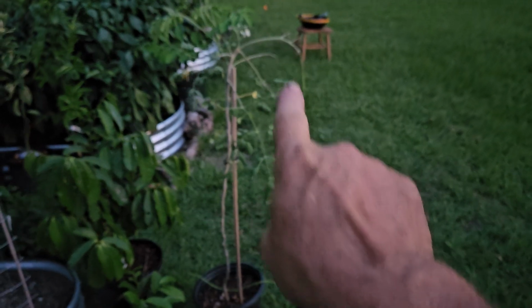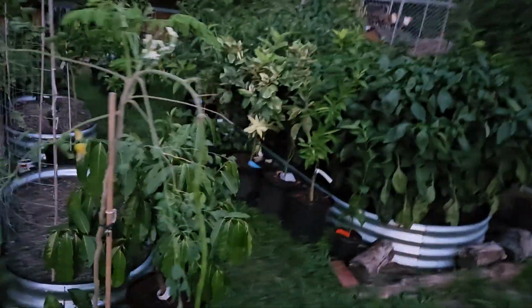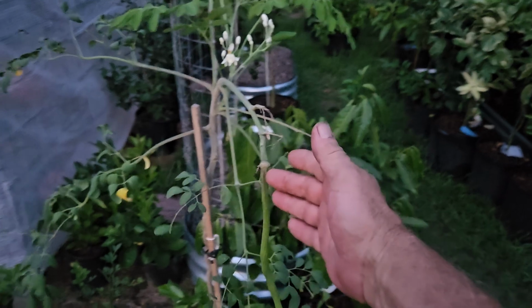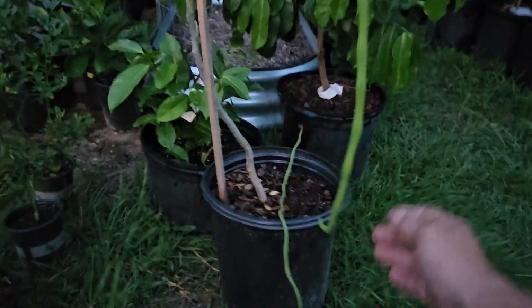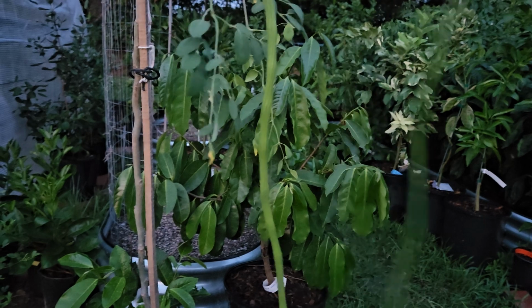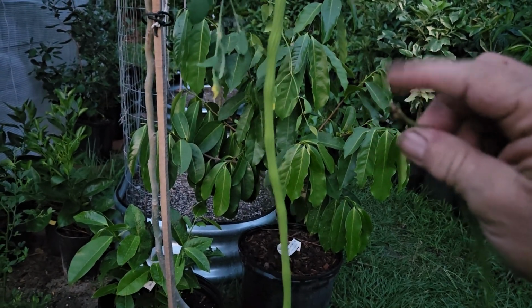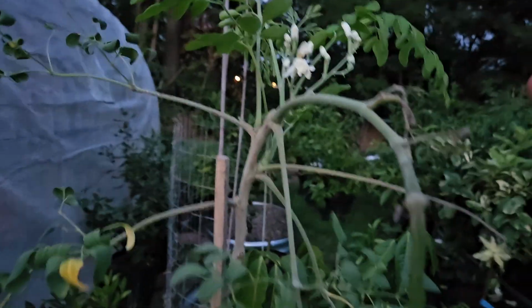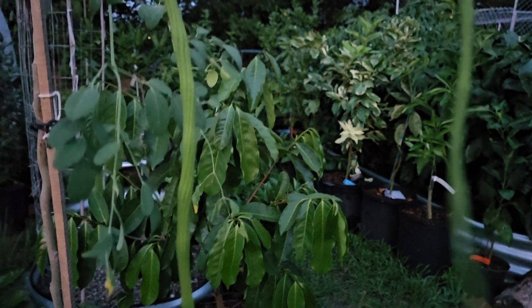If you see right there, that moringa bean is longer than my arm. It's over 3 feet long. Starts up right here, goes all the way down to here. And we had a second one up there, and it fell off today. So I actually kind of knew it was going to fall off because the stem up here at the top never got thick like that one did. But I'll go ahead and eat that.